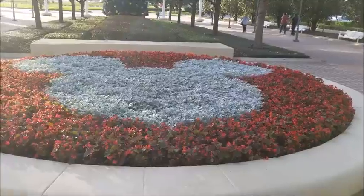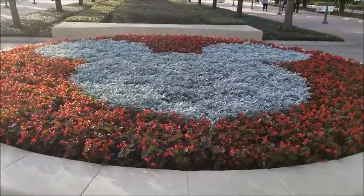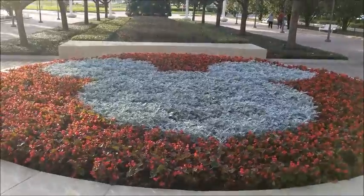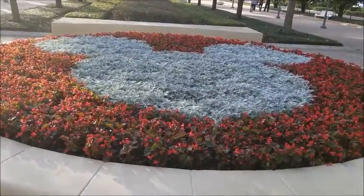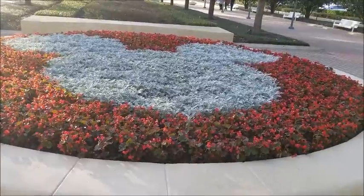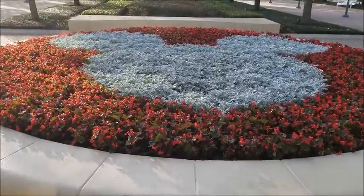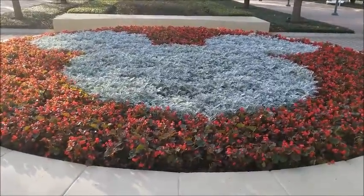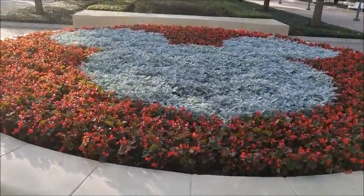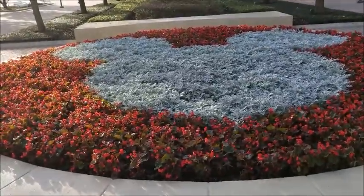Whoa! So over here I wanted to show you guys the Mickey floral that's out in front of the Contemporary Resort. And that is Dusty Miller's. And actually I heard Bougainvillea, I believe. I heard that they've been doing this since like opening day, that this has been a planter with Mickey in it since 1971, October 1st.